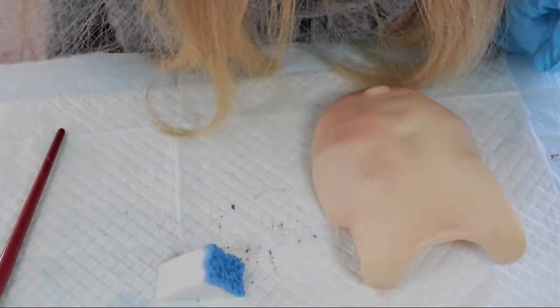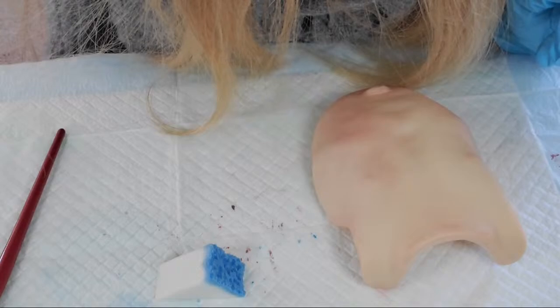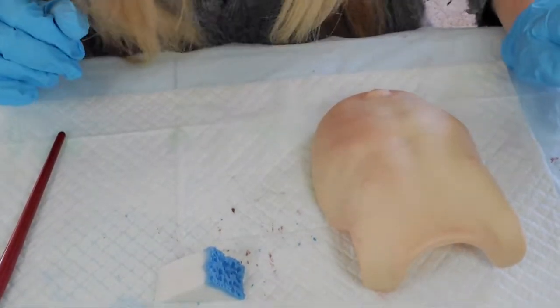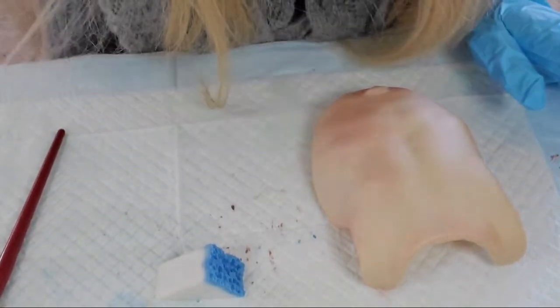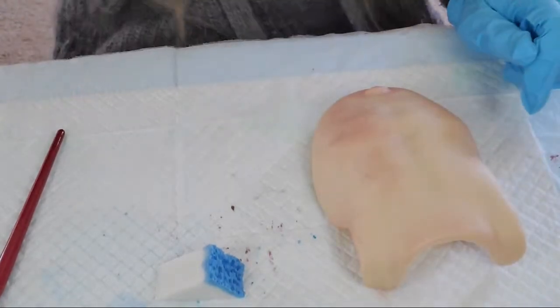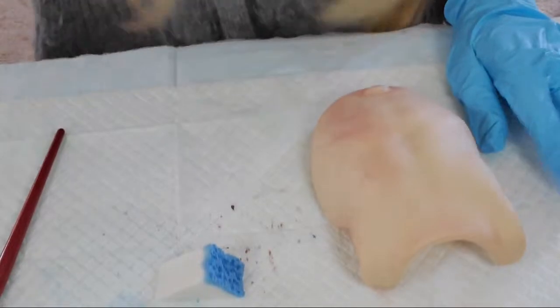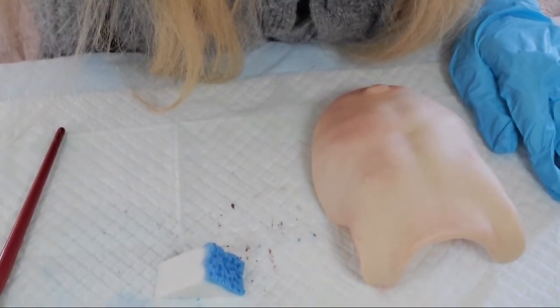AJ says, oh, I love Darren's legs. They're skinny, but not too much. I imagine as he gets older, he'll be thin and tall. Yeah, so Darren does have tiny limbs, but guess what? Ashley's even more tiny than him. They're small babies. But Ashley has really cute legs. I want to show you her legs, maybe a little bit later.